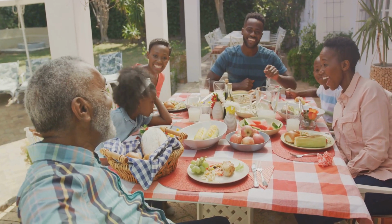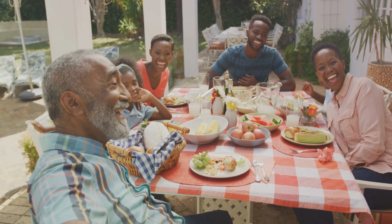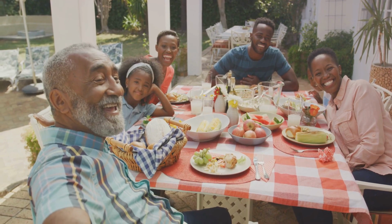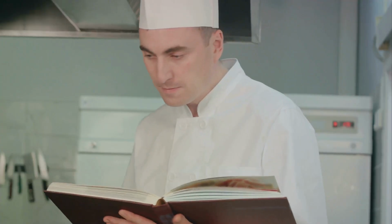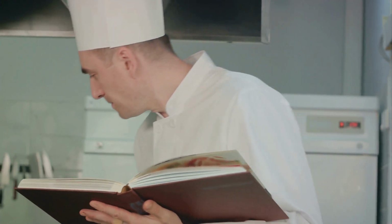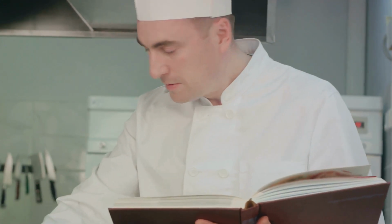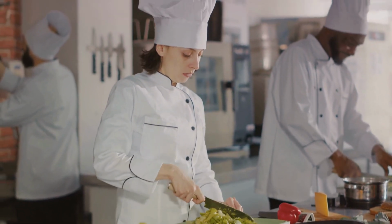But meal planning isn't just about nutrition and waste reduction, it's also about enjoyment. After all, food is one of life's great pleasures, and there's no reason why your pantry meals should be any different. Experiment with different recipes, try new combinations, and don't be afraid to get creative. The more you enjoy your meals, the less likely you are to waste food. And remember, a meal that's savored is a meal that's well spent.